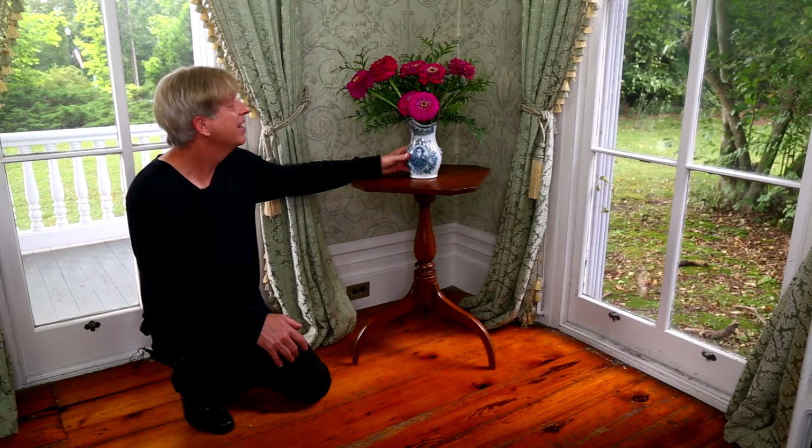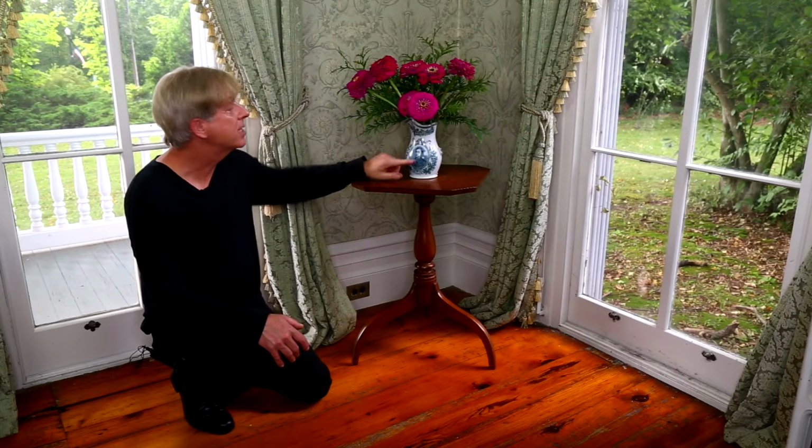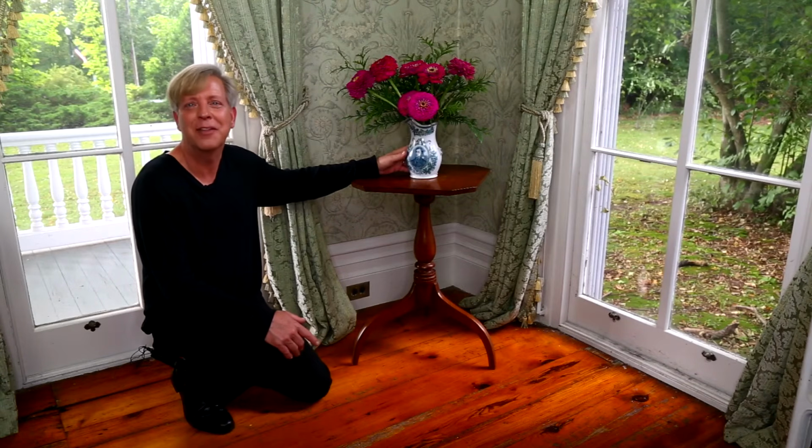And on top of the table is a Victorian vase. This is Prince Albert. On the other side is Queen Victoria. And we found this in an antique shop in London. And the handle was broken off, so we paid nothing for it.